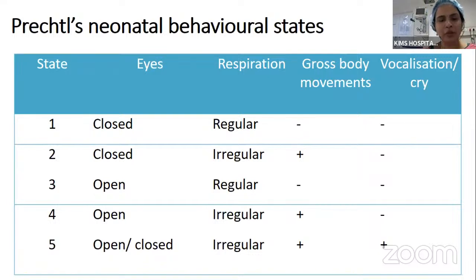The other important part of neonatal behavioral assessment is to use either Prechtl's or Brazelton's behavioral state to describe the state of the baby. Now, state of the baby essentially indicates the baby's level of alertness or sensorium. Based on Prechtl's behavioral state, neonatal behavior is divided into 5 states, state 1 to state 5. So this is based on 3 important variables. One is whether the eyes are open or closed. Secondly, respiratory pattern, whether it is regular or irregular. And thirdly, whether there are gross body movements which are present or absent.